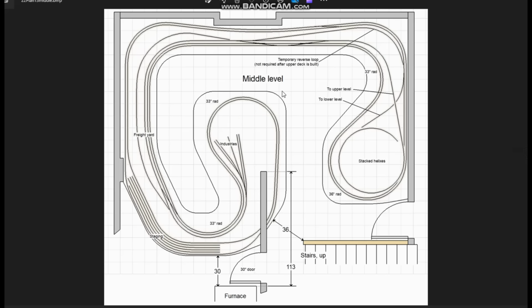Here is the middle level, and this is where his freight yard is going to go, although we decided to keep it very much minimal. It's not meant to be a division point or anything like that. It is just a small local yard serving a few nearby industries. There's a possible site on the peninsula for a small industrial suburb. There could be a few industries around the back of the yard, and also there is the industrial area on the upper deck.